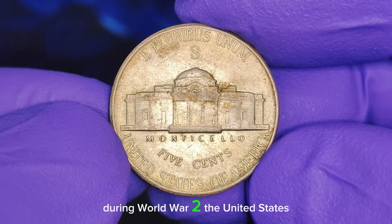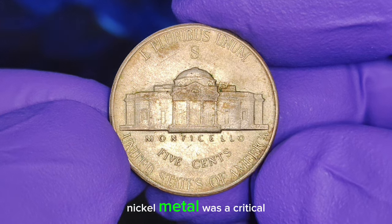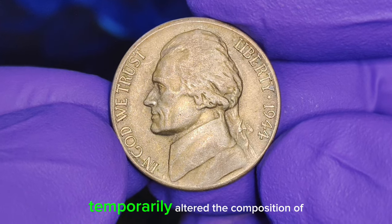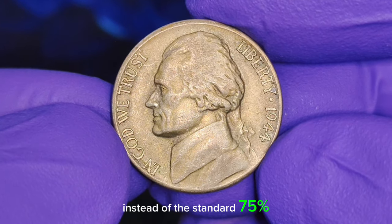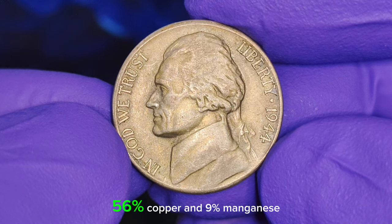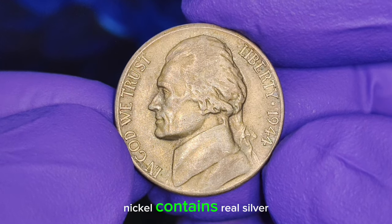During World War II, the United States was undergoing major changes, including in the production of its coinage. Nickel metal was a critical material for the war effort, so from 1942 to 1945, the U.S. Mint temporarily altered the composition of the Jefferson Nickel. Instead of the standard 75% copper and 25% nickel mix, the war nickels were made with 35% silver, 56% copper, and 9% manganese. That means every 1944 Jefferson nickel contains real silver.